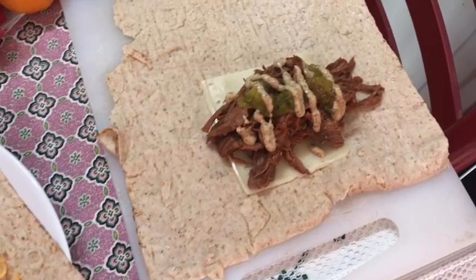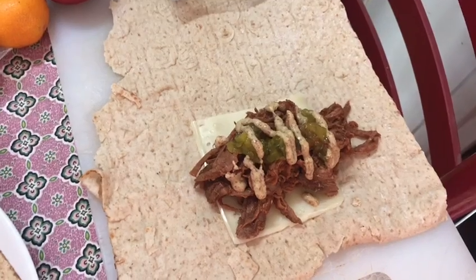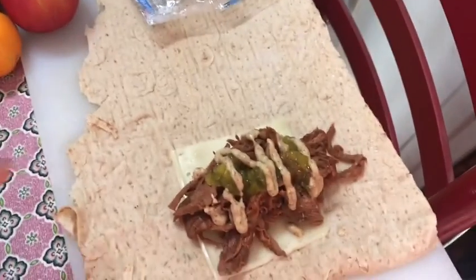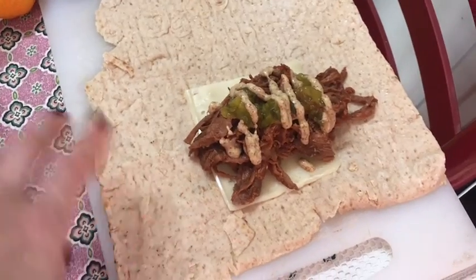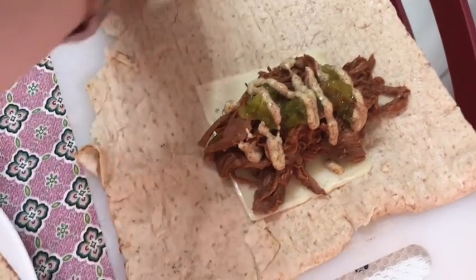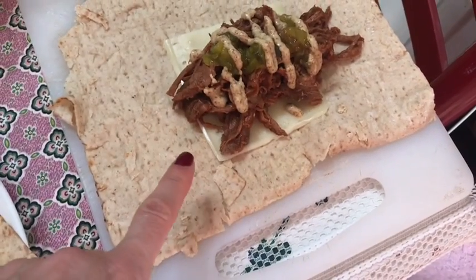And lunch is also a wrap because, as I said, I'm trying to use up these Joseph's lavash bread. So this, you can tell it's seen better days, but anyway, it was in the freezer. So again, 2 smart points for the wrap. And then on the bottom, I have 1 slice of Trader Joe's light Jarlsberg cheese for 1 smart point.